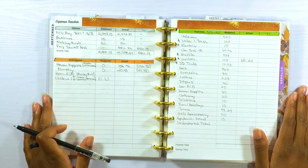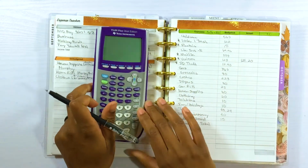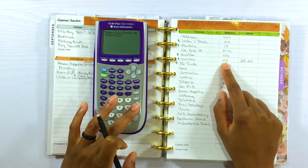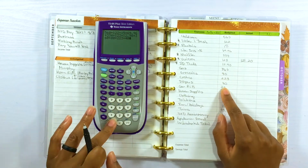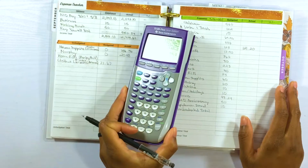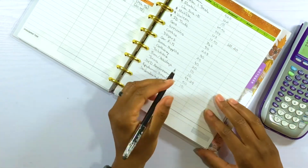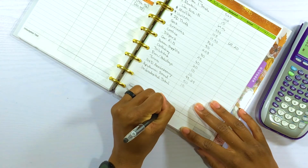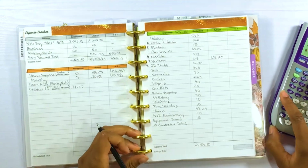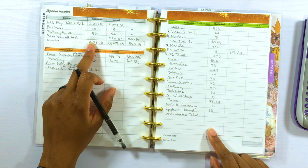So let's go ahead and add up the budgeted expenses. All right, so that total amount is $2,158.10, which matches our estimated income up here. So that means I have a zero-based budget.